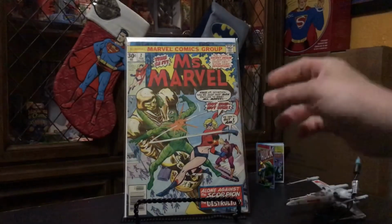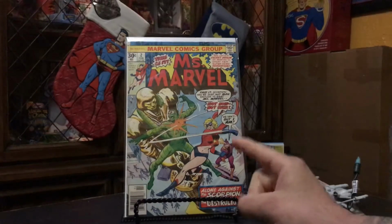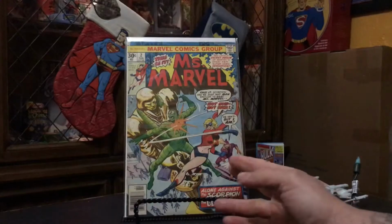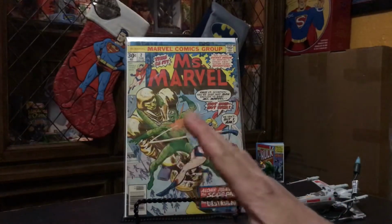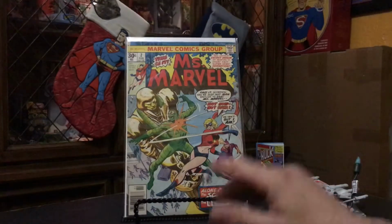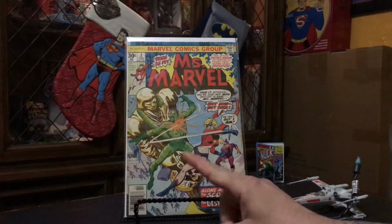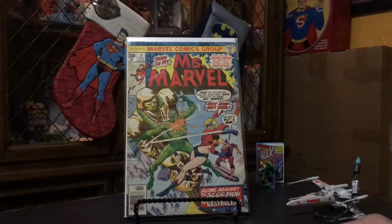Just to be clear, not a great copy of Ms. Marvel number 2, but it's her origin. Number 1 is the first appearance of her as Ms. Marvel. The first appearance of Carol Danvers was like Captain Marvel 16 or 17, I don't know. But this is her first appearance as Ms. Marvel with powers. That was number 1, and then number 2, this is her origin, so that's cool. So I finally got a copy of that.